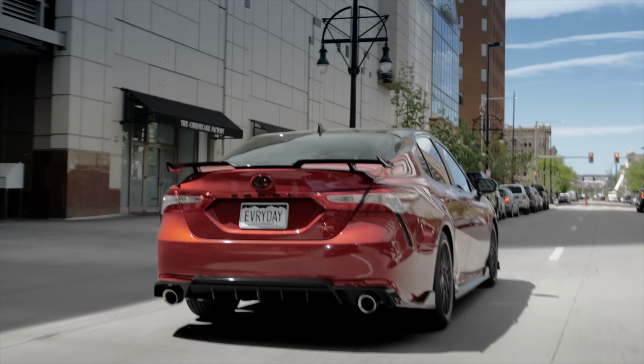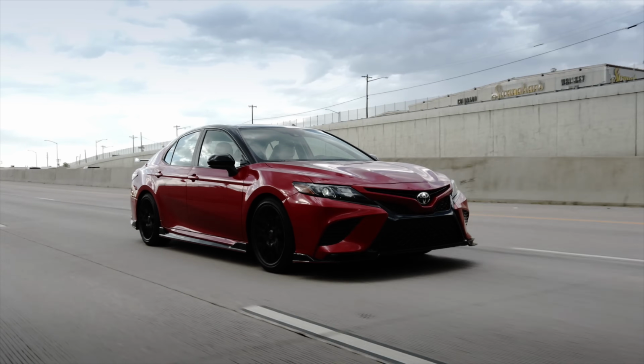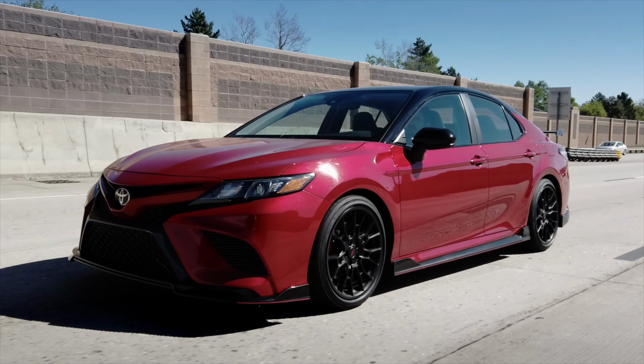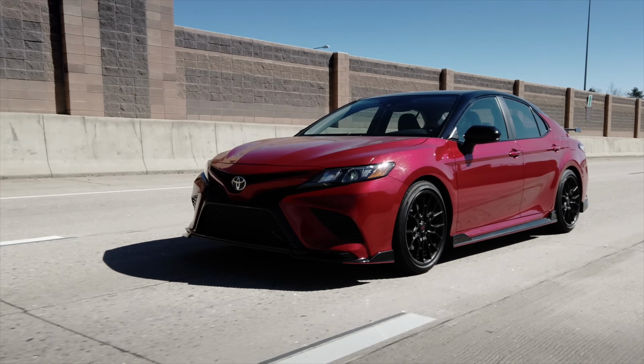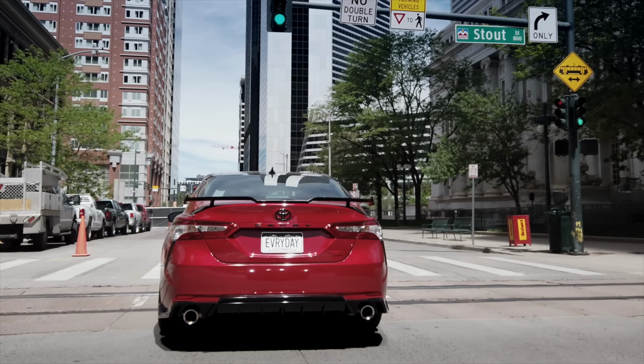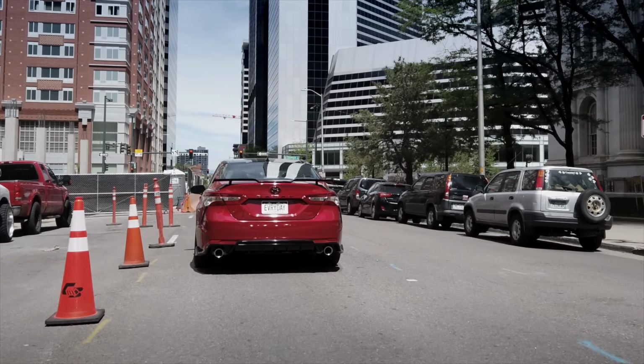Now with the TRD package, you get more than just 19-inch wheels and bigger brake rotors and the nice tuned exhaust out back. It's stiffer springs, bigger roll bars, and actually these sticky Michelin tires. They have made this car tighter than it deserves to be. I'll be honest, it really hurts over some bumps, but it's still very compliant over the potholes.